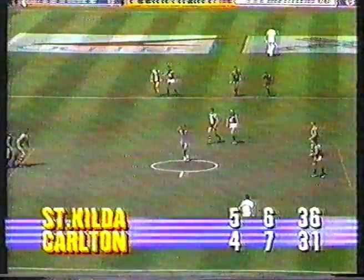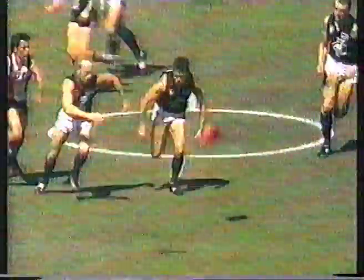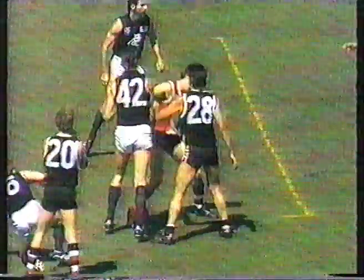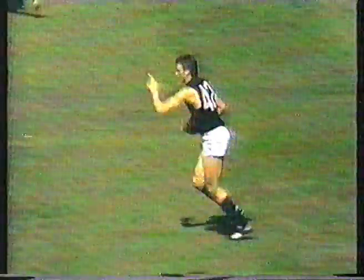So a goal apiece in this second term. Still the lead for St Kilda as it was at quarter time, 5 points. Buckley wouldn't bounce for him. Edwards. Oh, he's got the free. Didn't quite see that one. But Edwards launches it from the middle.